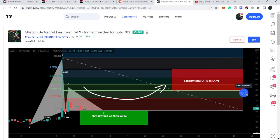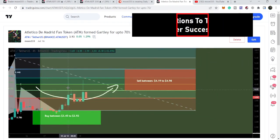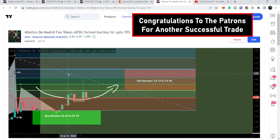Now, after playing this chart, you can see that the price line rallied exactly up to $4.98. That was more than a 48% pump. And after this, the price line is moving here sideways.